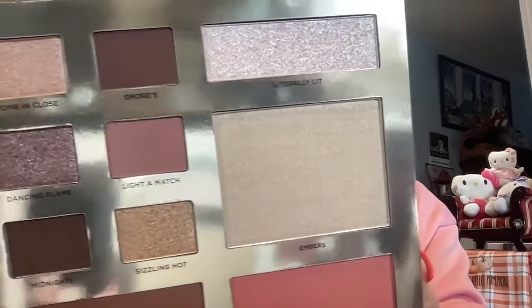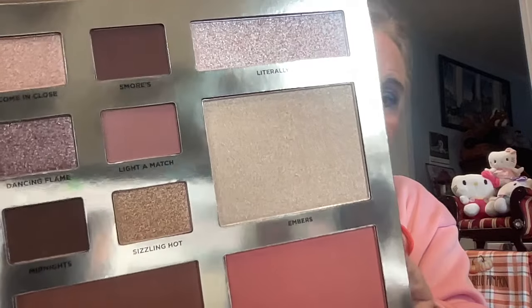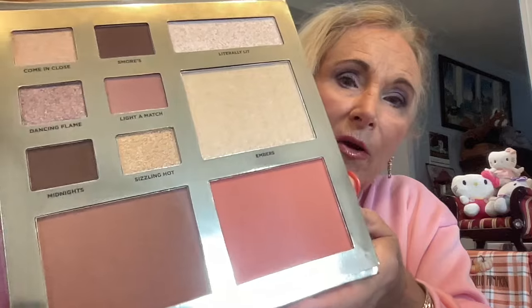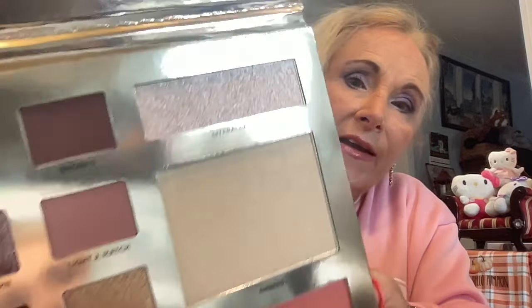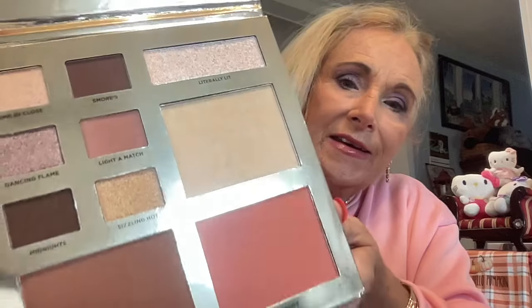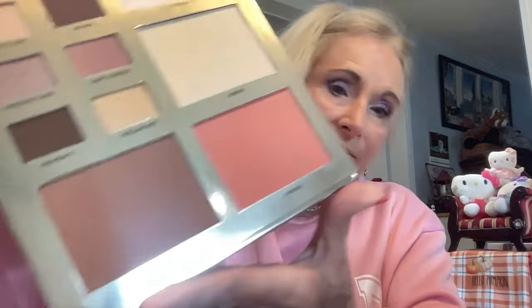We've got s'mores. We've got come in close, dancing flame, light a match, sizzling hot, and midnights with the brown. Then we got our bronzer. We've got a highlighter over here, literally lit. Well, I guess that's a glimmery eyeshadow palette. This is very pretty. It's prettier in person. And then I like our two colors there.